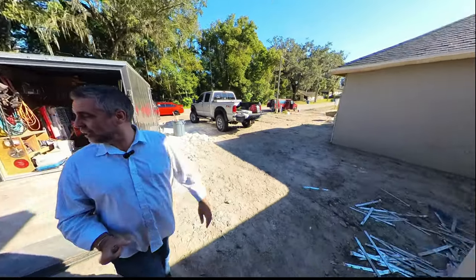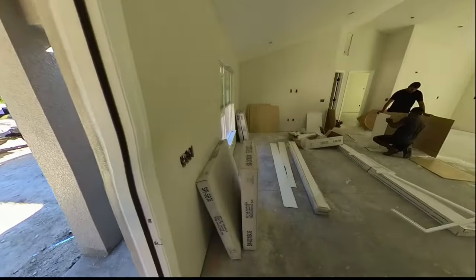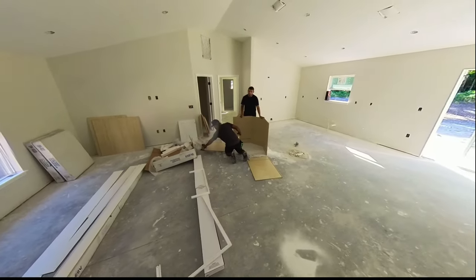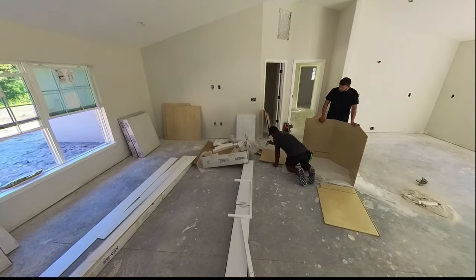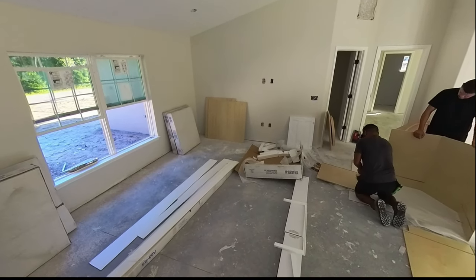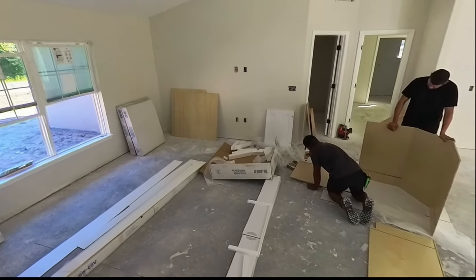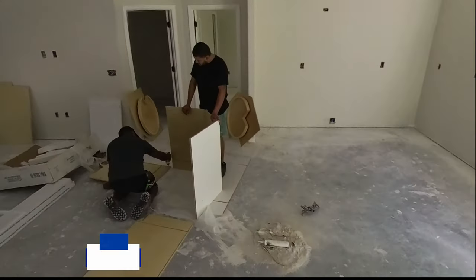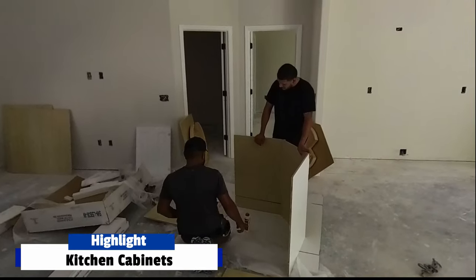So we got the cabinet guys putting stuff together. Hey guys, how are you today? So we are starting to get some cabinets put together. Nice. Sides or backs? Backs. You see what these guys are doing, they're gluing. That's the way to do cabinets.